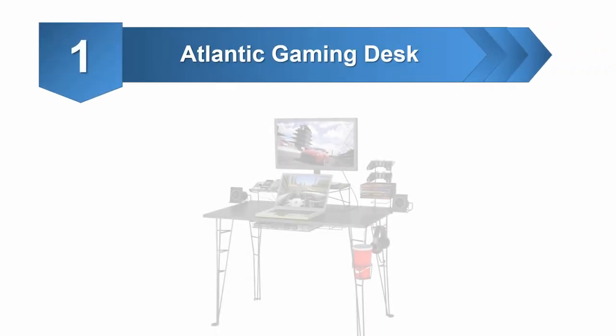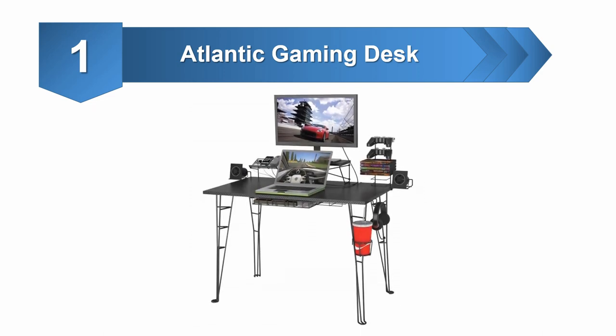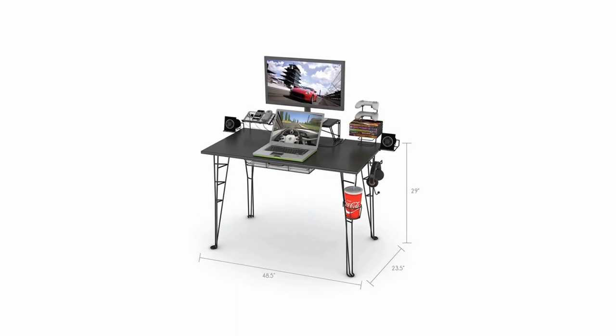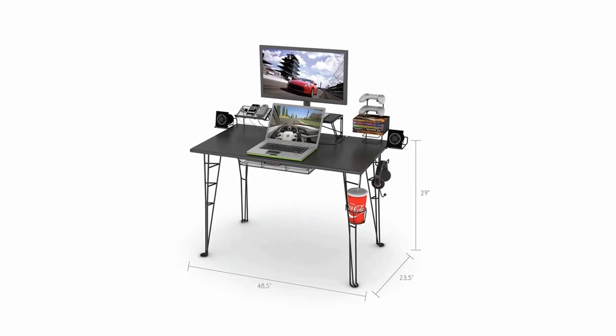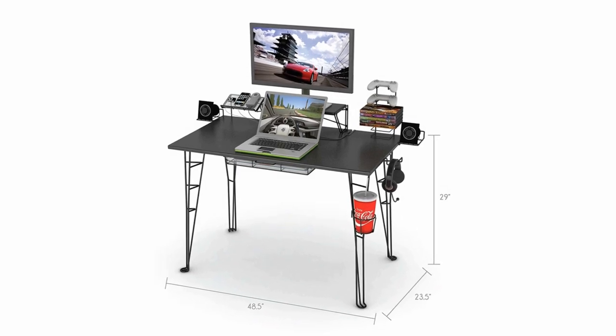At number 1, Atlantic Gaming Desk. This panel stand is elevated, sturdy, and flat. It allows you to utilize your monitor or TV and laptop simultaneously while you charge your smartphone. This gaming desk allows you to play and work at the same time. It lets you keep all your video game equipment in one location where using it is easy.